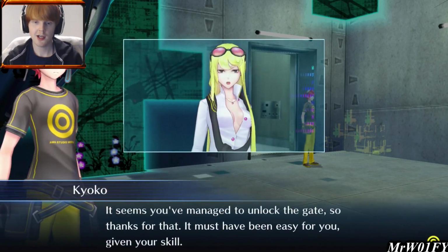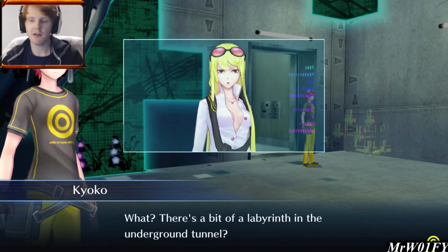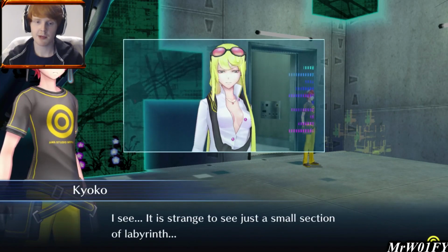So here we are. It seems you managed to unlock the gate, so thanks for that. It must have been easy for you given your skill. Well, apparently we're standing there for a few years, so don't know how easy it was. There's a bit of a labyrinth in the underground tunnel. Yeah, it's a bit messed up down here, mate. You didn't warn me about any of this. Should have brought in my picnic gear.